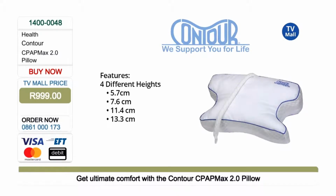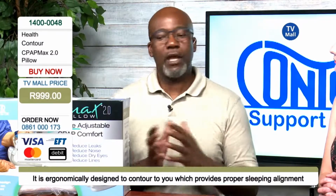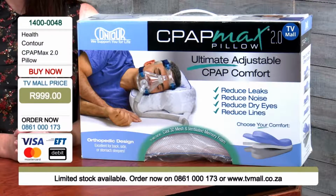This is also a good pillow for people who are struggling with snoring. It will help you sleep in a good position. This works very well to reduce the leak, to reduce the noise, to reduce the dry eyes, and of course to make sure that you don't wake up with lines.